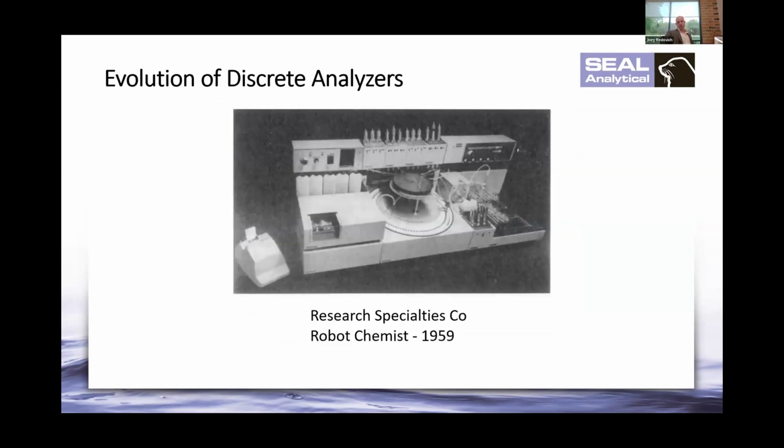A lot of people think that discrete analyzers are a new phenomenon. However, it was actually invented in 1959, which is even longer than I've been at SEAL. So that's good. I'm not quite as old as discrete analyzers. So this was the Robot Chemist, which launched in 1959. It's a little before SEAL got into the game.